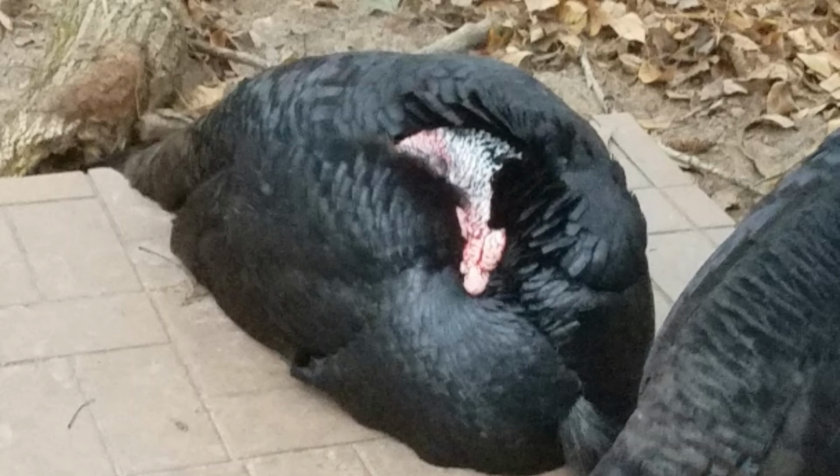Toms can get up to 33 pounds and females 18 pounds. Temperament varies among individuals, but many breeders describe them as calm and friendly. Mine is not. He tries to fight me almost every time I see him. He's poked holes in my jeans from kicking me. He's left marks on my legs from biting me. But yeah, so maybe I just got the sour one in the flock.